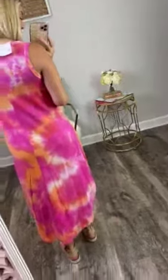And again, it is so comfortable. I could wear it all day and even sleep in it. Since it is like a t-shirt dress, it does just slip right over. It doesn't have any buttons or zippers or anything like that in the back.